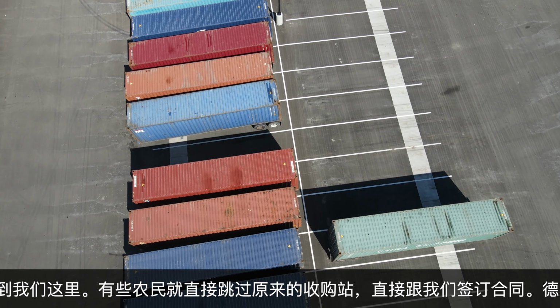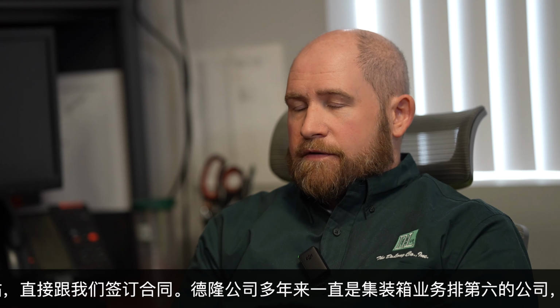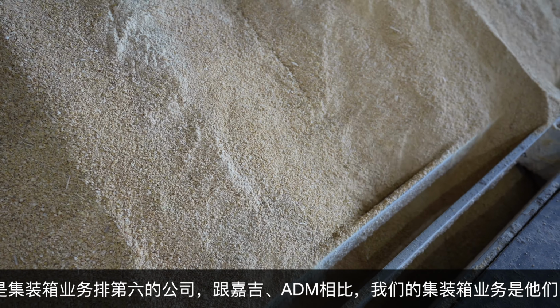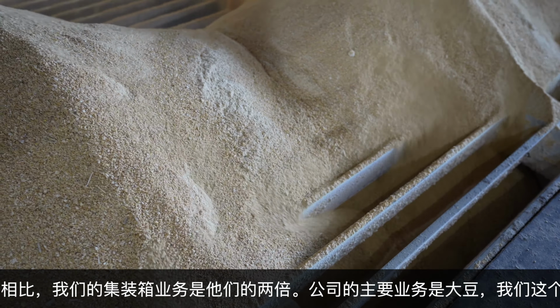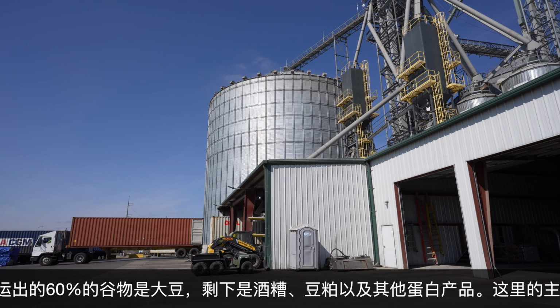Compared to, say, a Cargill or ADM, we would probably double what they ship out via containers. Our primary product that we ship overseas is soybeans. Out of this facility, 60% of what we ship is soybeans. We also ship soybean meal, dried distillers grains, and some other protein sources, but mainly this is soybeans or soybean meal. We ship a lot to China out of this facility, and to Indonesia and Vietnam. We have sales teams that go over and sell to those customers directly.